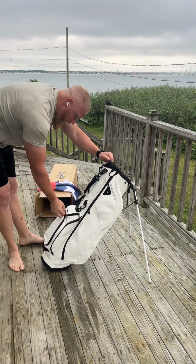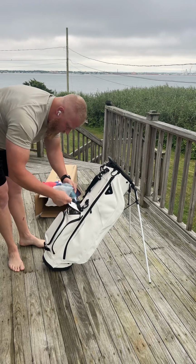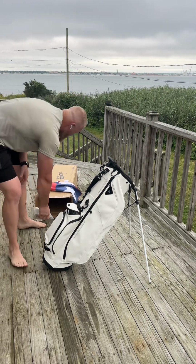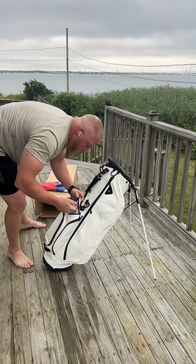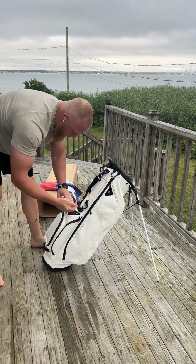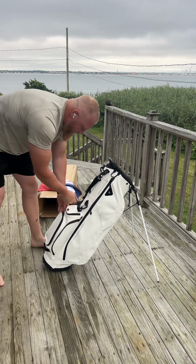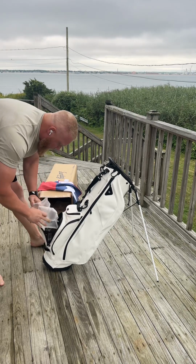So this is their frosty pocket. I'll definitely get back to y'all with this one. Supposed to be able to fit a couple brujas in here. It's actually a pretty deep pocket. I like to drink 16-ounce bush lattes, so probably fit two or three in there. We'll see how long the ice holds.